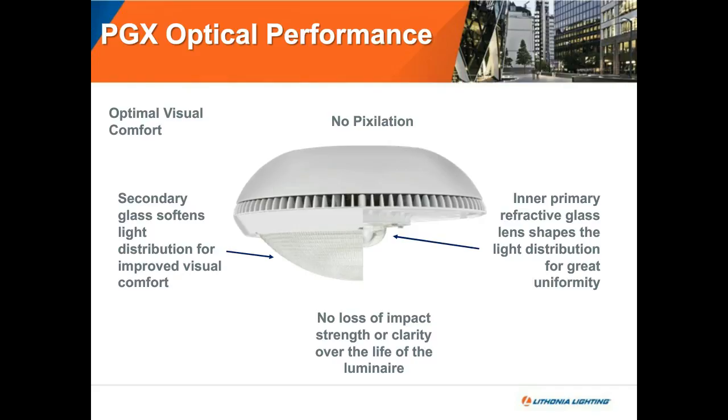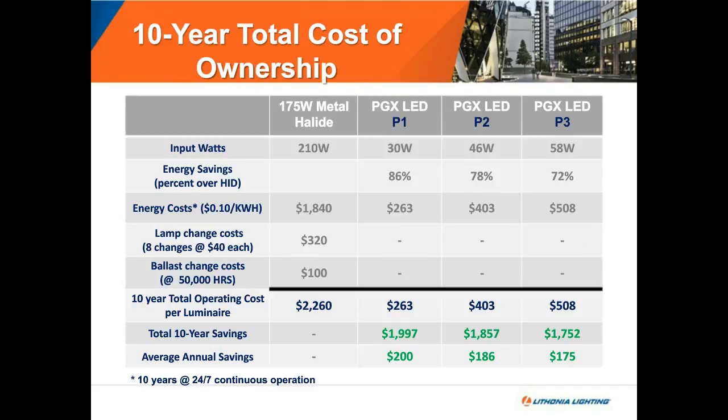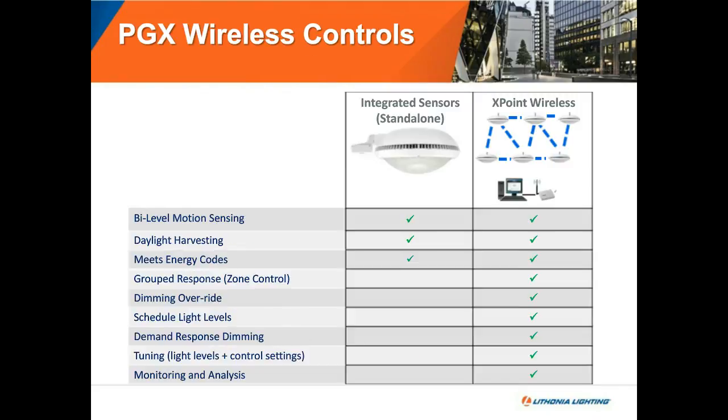And you're going to have a good, robust luminaire that will last you for years to come without pixelization, which is really important. When you compare this, for example, and there are 3 different lumen packages here, to metal halide, you're able to save from 70 to mid-80s, almost 90% energy over your HID equivalent. So that's pretty compelling. Wireless controls. You can either do integrated sensors on a standalone, or you can use wireless controls that allow you, as we talked about before, to zone your controls and to have the luminaires talk to each other so they can operate in concert.